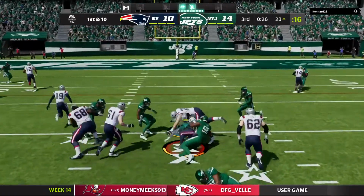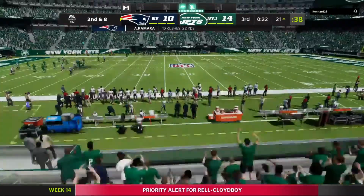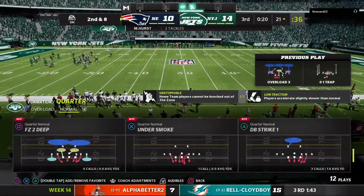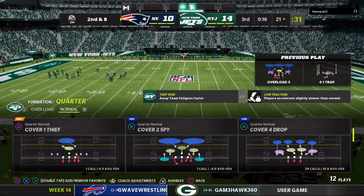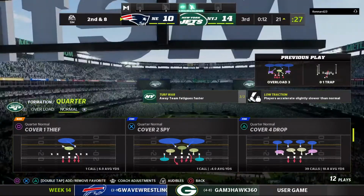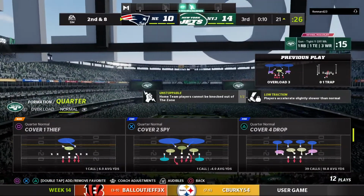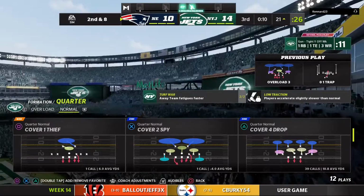A 10th carry for Kamara. And he sneaks his way forward only for a couple here. 2nd down. Sometimes with the running game, you've just got to stick with it. Look, it's the third quarter, no time to panic. But that also doesn't mean you just do it the same way you've been doing it the entire ball game. Maybe change up some blocking assignments or run a few different plays, but stay with the overall essence of the running game.